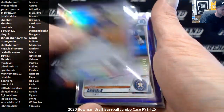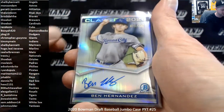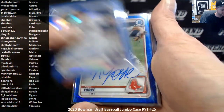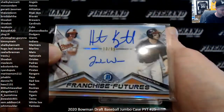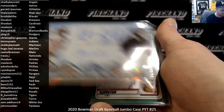Purple to 250, Case Williams, Zach Daniels, Xavier Warren, Class of 2020 to 250, Ben Hernandez. Blue to 150, Kalaya Rosario, Blue Wave, Nick York, and Pete Crow Armstrong. Dual, franchise futures to 99, Heston Yerstad and Jordan Westberg.